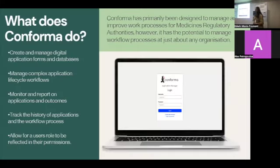All right, so I've talked a little bit about what Conforma does. I mentioned that it allows for applications to be managed and turned into a database. It doesn't have to be for regulatory processes. It could also be for a process such as managing procurement requests for medicines or HR. So it could be anything where you submit something and then answer yes or no, or send it back, needs to be resubmitted.